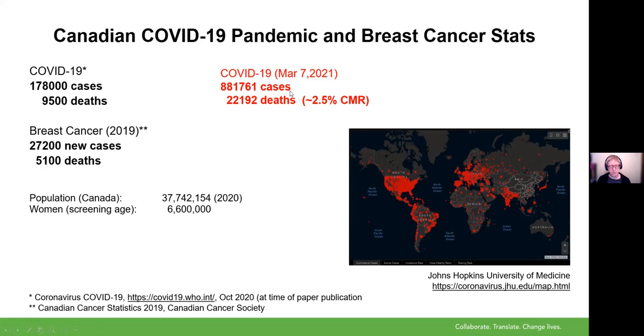So these numbers start to be big, but we also have breast cancer screening that was not being done in 2020 for a period of time. And just for reference, there are about 37 or 38 million people in Canada, and women of screening age, there are about 6.6 million.